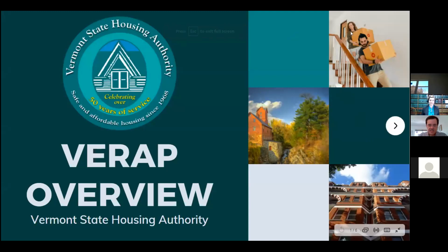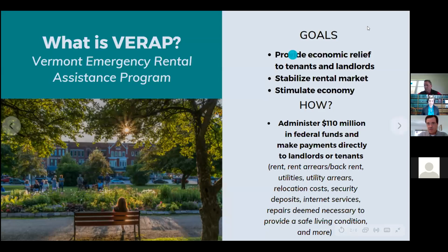It is. Great. So anyway, this is just the overview of the VERAP for people that are completely unfamiliar with it. The Vermont Emergency Rental Assistance Program is being run by the Vermont State Housing Authority. It has the goals of providing economic relief to landlords and tenants, stabilizing the rental market, and stimulating the economy. This is a way for the federal government to get a bunch of money out through helping people with their rent and helping landlords meet their bills and financial needs as well.